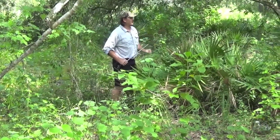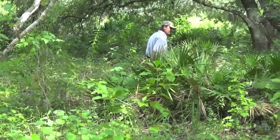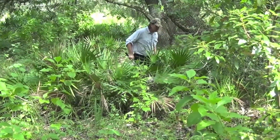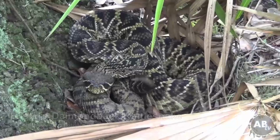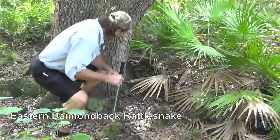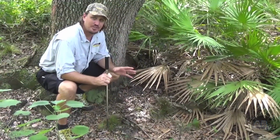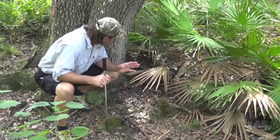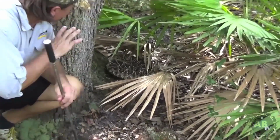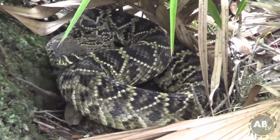Rattlesnake right there up against that oak tree. This right here is my favorite venomous snake of all time, the Eastern Diamondback Rattlesnake. This animal is awesome. He's just looking for a place to get away from me right now. Well, he knows I'm here.